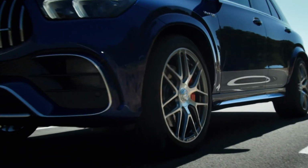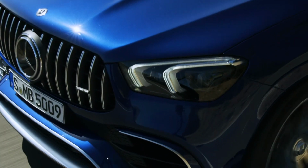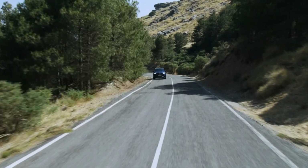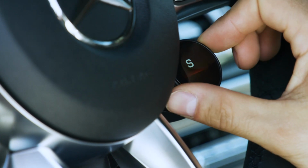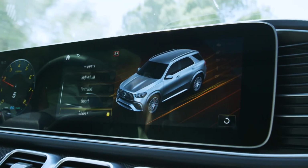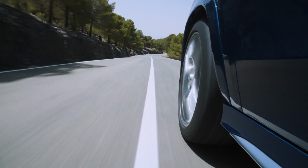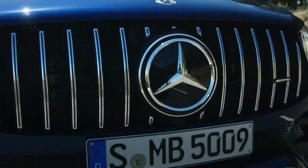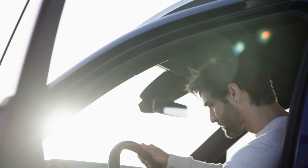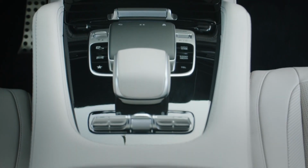Using the same 4-litre twin-turbocharged engine as the G-Wagon, the GLE offers up even more power at 603 brake horsepower. It accelerates quicker too, hitting 62 in just 3.8 seconds. It even gets a 48-volt mild hybrid system using an electric motor to develop an extra 22 horsepower. Inside, it's just as luxurious, with pretty much all the same equipment you get in the G.